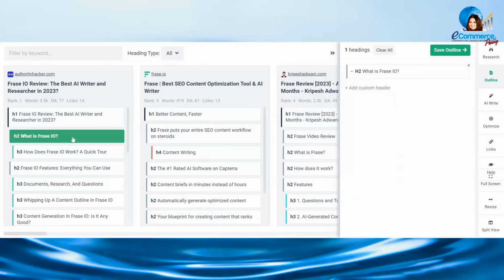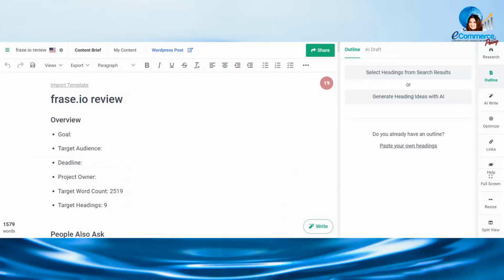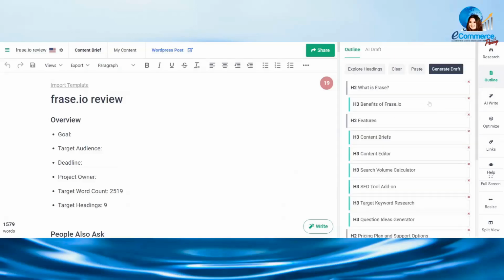I will show you the AI generate heading ideas part. So if I just click this button, instead of going through each article myself, the AI has generated a list of H2 and H3 headings that I should cover in my article. So what is Frase? What features does it offer? Benefits of using Frase, etc. You can see that it's fast and easy.